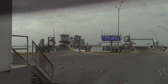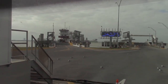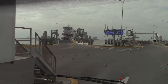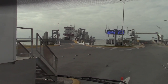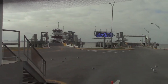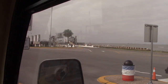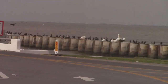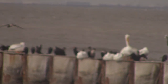I wonder if they have like a control tower for the ferries the same way an airport has a control tower. I think so, yeah. I would think they would have to with this many boats that go through. Oh, those birds over there on the pier. Yeah. Big one. Look at all the birds, guys.